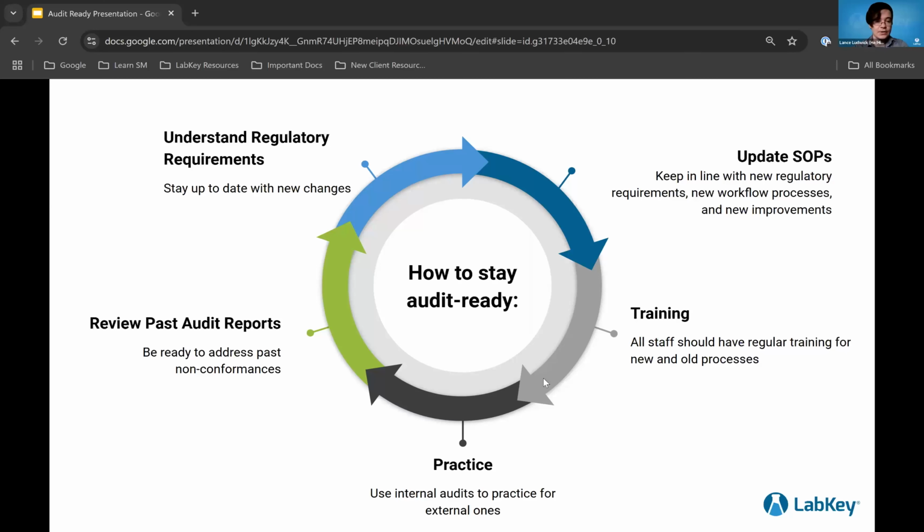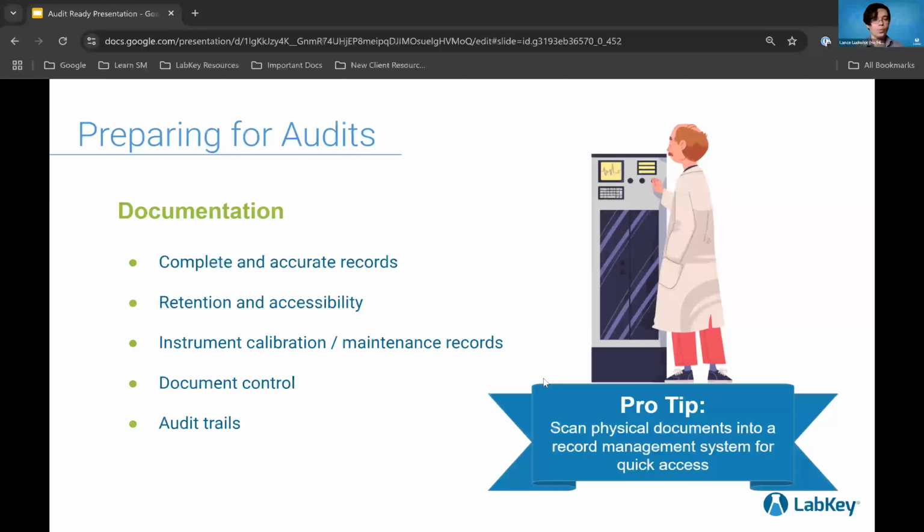So moving on to our audit checklist, we're going to make sure we focus on documentation. This is probably going to be one of the first and maybe one of the most extensive areas of your audit checklist. So you'll want to make sure you have complete and accurate records, that it's easy to find these records, and you're using document or version control so you know what's changing from one draft to the other. And then you want to make sure your audit trails are thorough.